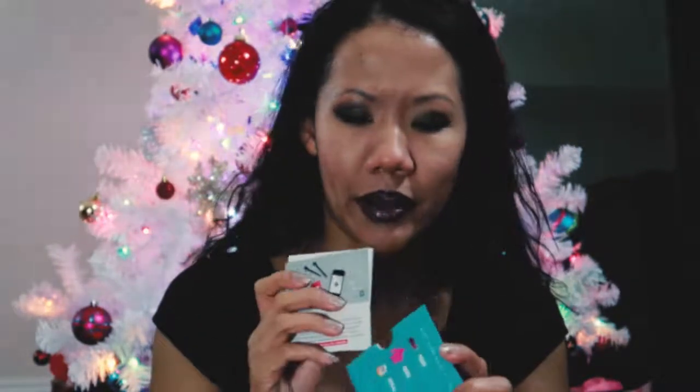Alright, still has little papers. This was back in the day when they used to use tissue paper. They don't anymore. What the heck is this? 52 bright ideas for a rainy day. Rainy day tips. Okay. Kind of cheesy, but alright.